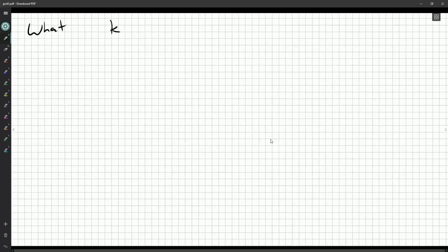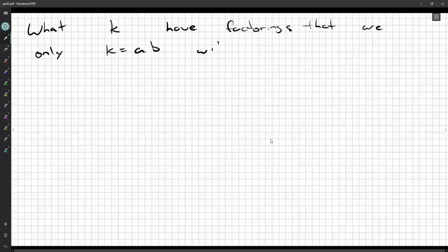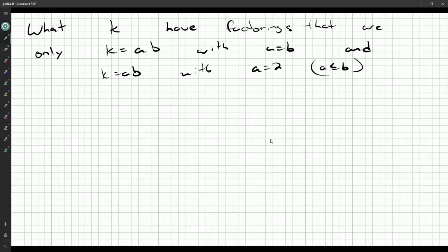So what k have factorings that are only k equals a times b with a equal to b, and k equals ab with a equal to 2. Again, we're assuming a is less than or equal to b. So those are the ways things can fail, if those are the only possible ways to factor things.